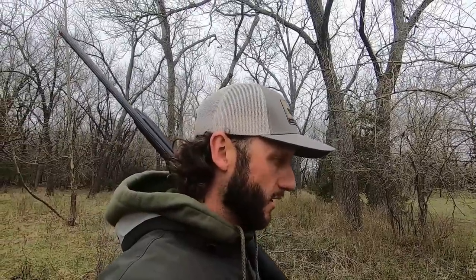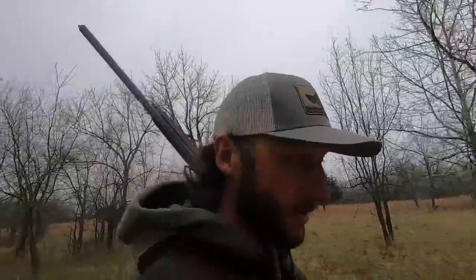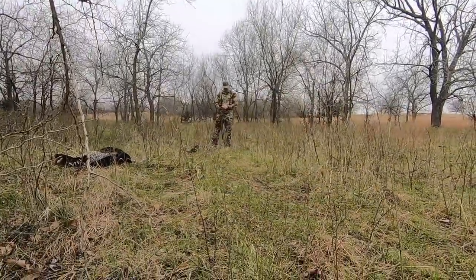They were absolutely gobbling their head off. I mean, just pissed off. And we killed them right here. If you can imagine, we were behind Brad in that thick tree. And when you get down here, you just can't see a lot.